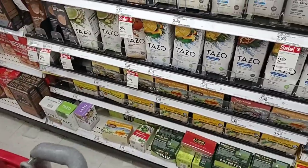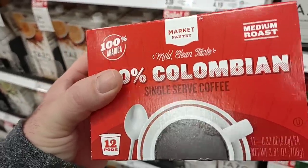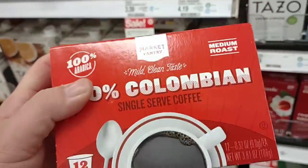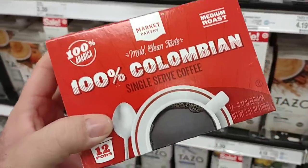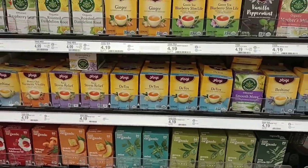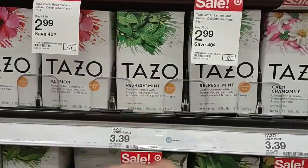Some of you guys have mentioned that the Market Pantry, the Target brand of the coffee, is pretty good. They got this on sale for $3.99. I'm going to give it a shot. I'm going to try the 100% Colombian. The only other two kinds they had were the hazelnut and French vanilla. No tea has kind of been an issue for a lot of different people. They seem to have a ton of different options of tea here. They even have the Zazo that people were asking about.